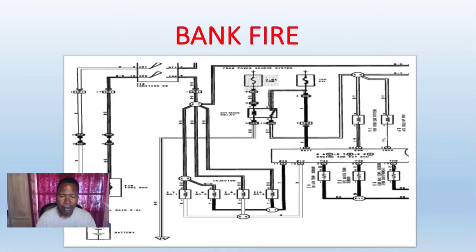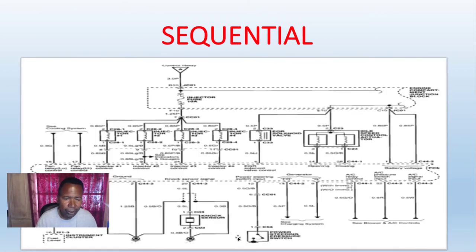Here's a diagram of a bank injection system. I know it's hard to see, but the injectors are right here. That's a 4-cylinder, right? See the wire colors going to be different here, and this one. Like I said, they fire with the revolution, every other revolution. One revolution, one set fires. The next revolution, the other set fires. That's bank injection.